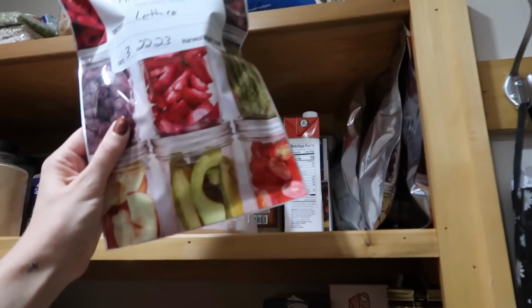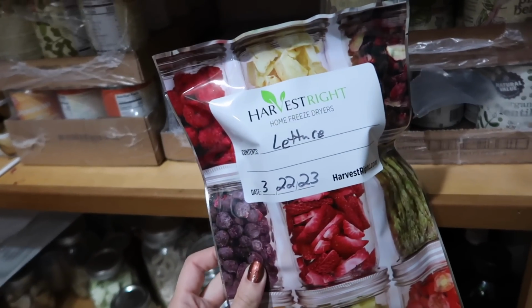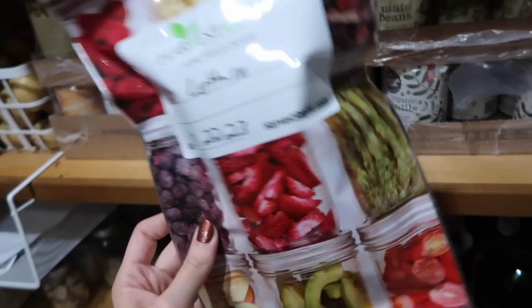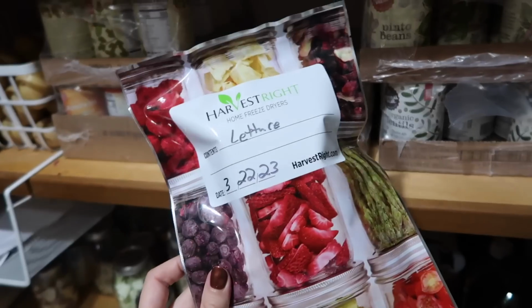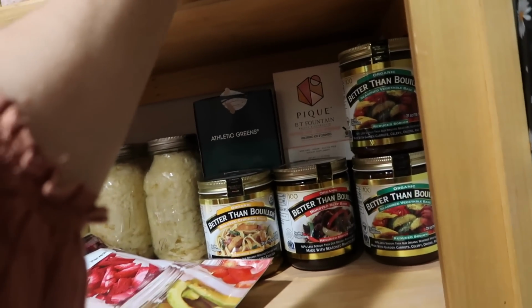All right, next shelf, this is lettuce. So we did a little experiment with our freeze dryer. We wanted to see if we could rehydrate lettuce for a salad. Well, it didn't really work good, but we decided to keep the stuff anyway. So I think we have lettuce, spinach. This one is raw milk.